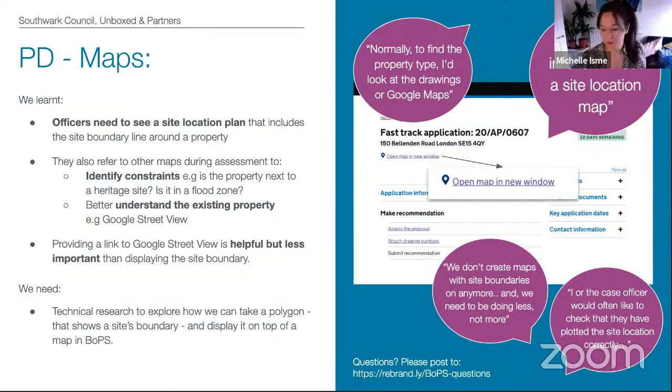So one of the things that we looked at was maps. How can we provide maps to planning officers? So we know that they need a few different maps. One thing that they definitely need is a site location plan. And this is literally just a map that shows the property on the street with a red boundary line identifying that the application is for that specific property.